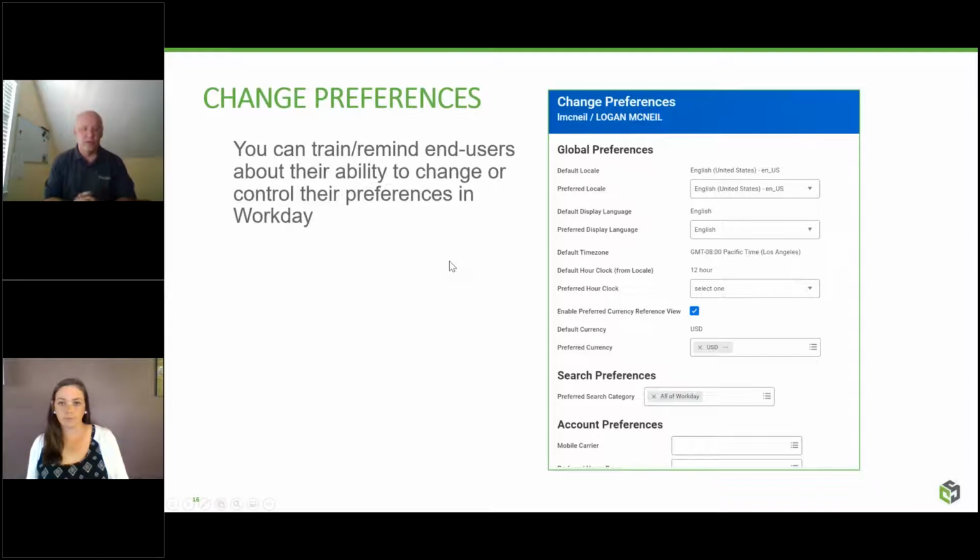Changing preferences. This one also tends to be, hey, we pushed it out, we trained employees, they forgot. It's not something they tend to utilize all the time. So reminding them about this, or if they've never been exposed to it, really explaining to them what it's all about. Their language, obviously, currency, things of that nature, what they want. The big thing I would call out is the search preferences. Okay, you see here it's all of Workday. Well, that's great for me as an implementer and consultant. However, that's a horrible experience if you're an employee, and the vast majority of the time you're searching for other people. Or if they're really working in organizations, they don't want to be seeing everything come up. So explaining what the search preferences do and helping control their search makes it a more positive experience.